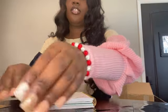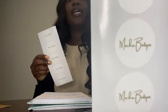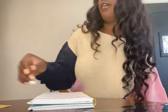The next thing I'm gonna show you guys is I got stickers. I use stickers to wrap up my packaging and to ship out my polymailers and different things. So these are the stickers that I got. It's my first set. This says Mocha Boutique, okay? And then I got this one. It says the sweeter side of style. I love them, okay? So I got those.